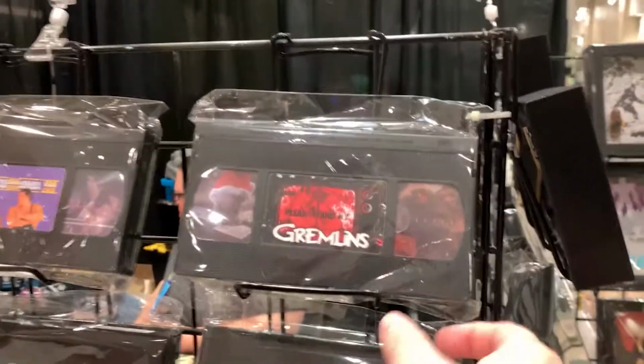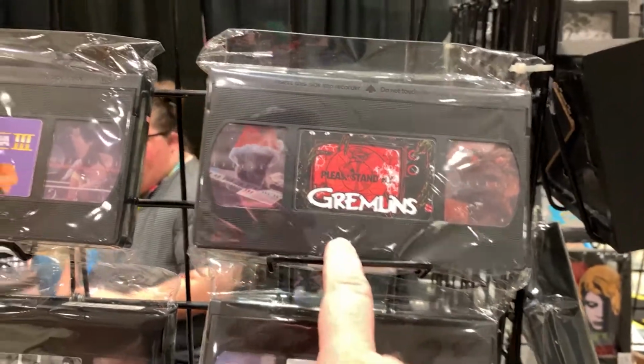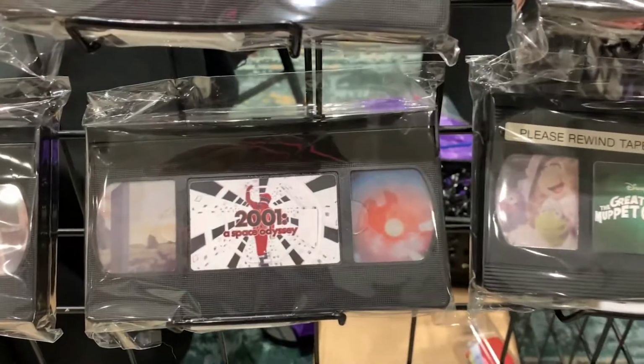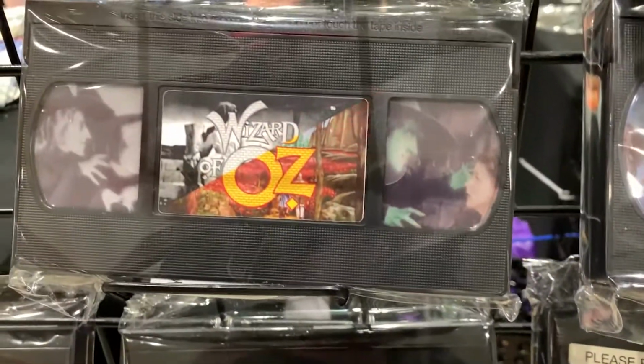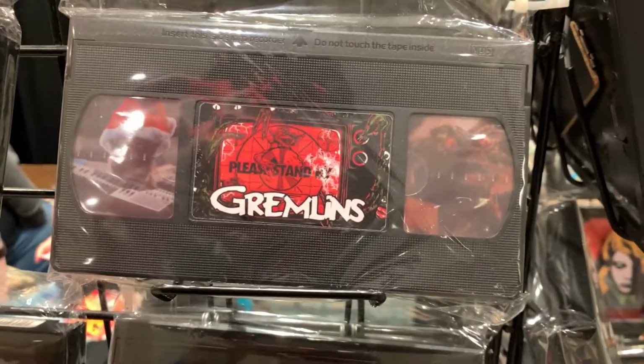These are like videotapes with little scenes from the movie inside. I think these light up. Camp Blood, Camp Crystal Lake, Friday the 13th, 2001: A Space Odyssey, Wizard of Oz, Great Muppet Caper. Oh, and I forgot E.T. and Gremlins, two of my favorites.